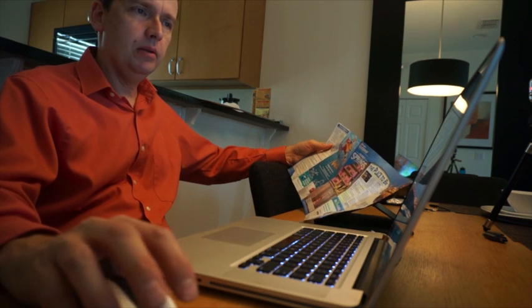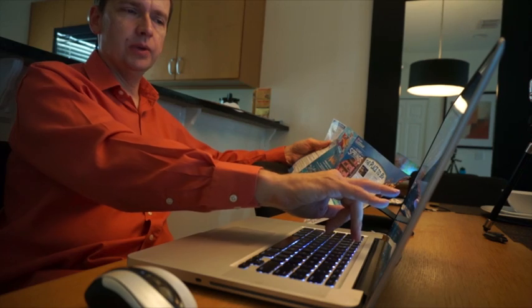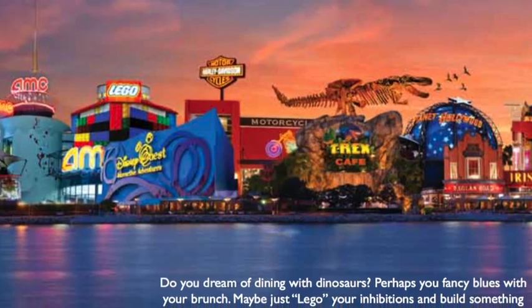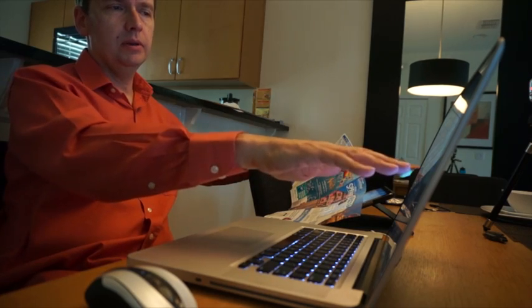You can see that one of the things I think that was stressed there was the branding, and you're going to see the branding is certainly still there, very present. But if you look at the original map, at least from 2012, before this change happened, they're really highlighting all the branded iconic structures. In that sense, not unlike a Vegas, right? Like, do you dream of dining with dinosaurs, fancy blues with your brunch, or just Lego your inhibitions, referencing the Lego store? So that was kind of the highlight there, I guess, the focus in 2012.